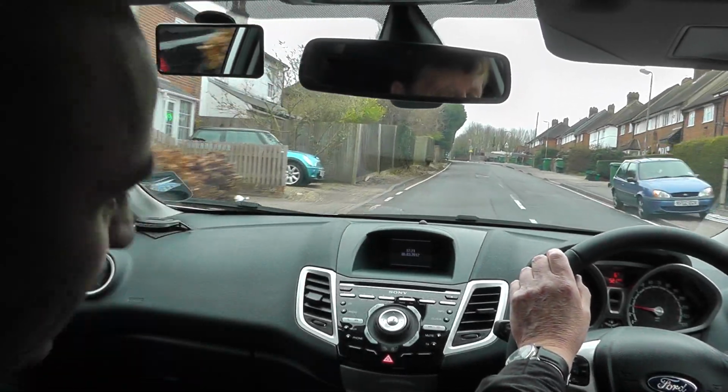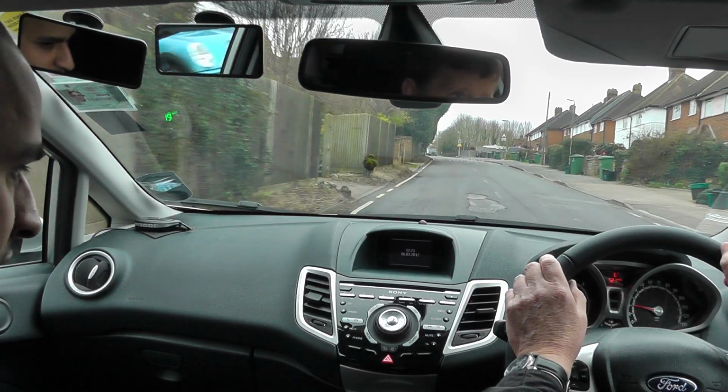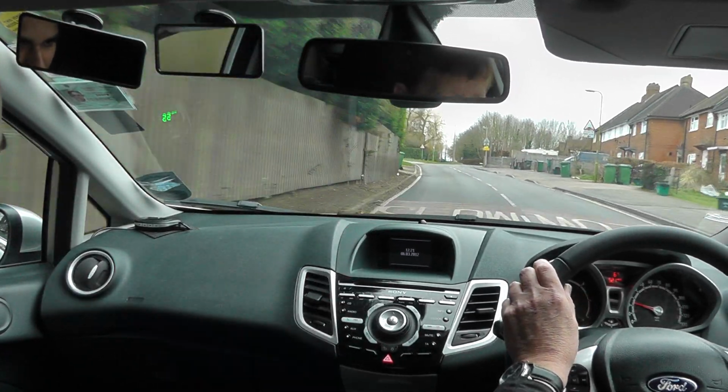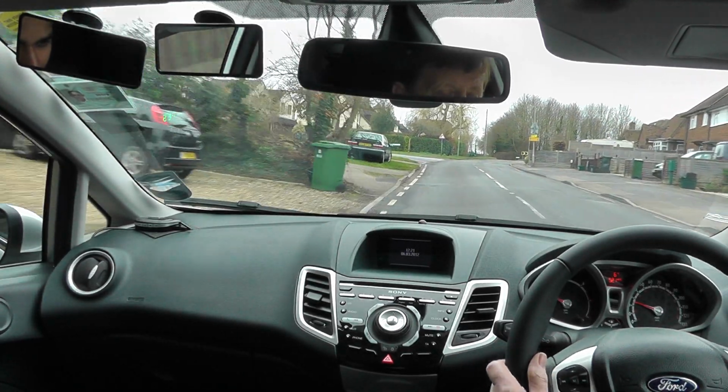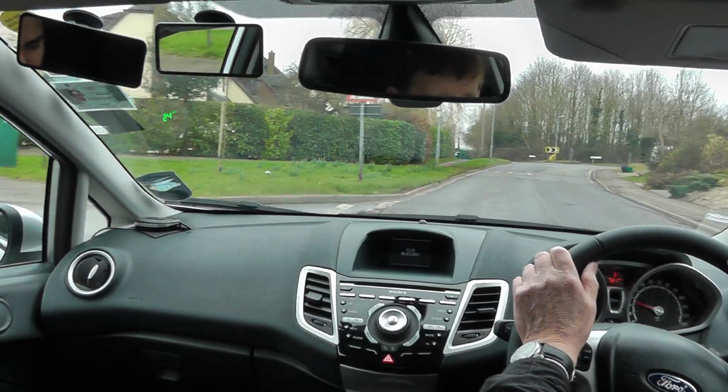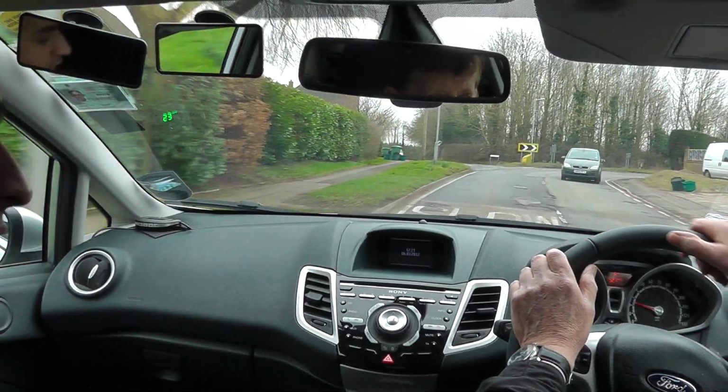Now, what's the speed limit for this road, Tony? Oh, 30. Okay. Right, come on, Tony, get your speed up a bit. Right, so up to about 25, yeah? Okay. So I'll get you to get the speed up and then ask you.